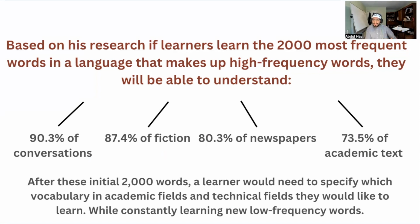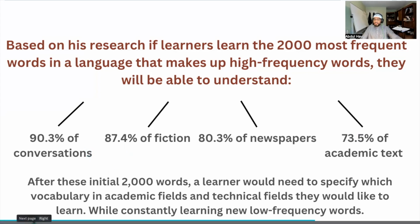You learn those 2,000 words, then you specify in whatever field you want, whether it be in Islam or whatever other reason you may be learning any language, be it Arabic or something else. Okay. And after that, you just keep on learning new vocabulary as you read or as you speak Arabic or French or whatever language it may be.